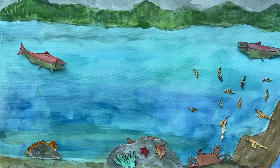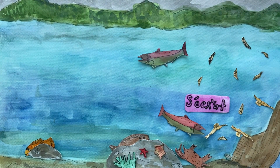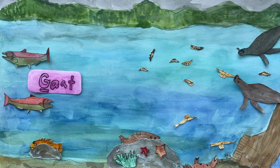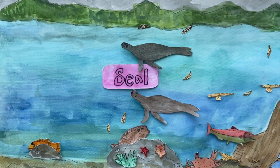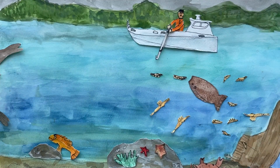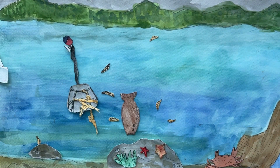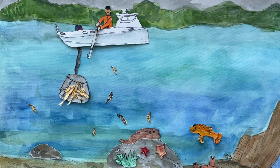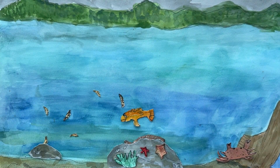A lot of sea creatures depend on delicious prawns to survive. Sockeye salmon devour them when they get a chance. Hungry seals enjoy them too. My family uses large metal shrimp pots to catch prawns. We put the pots in the water, we leave them for two or three days, and then we return to find dinner.